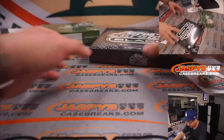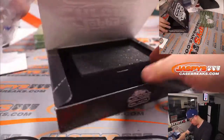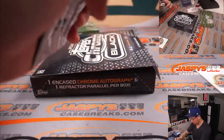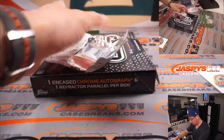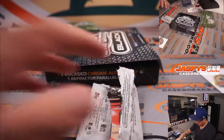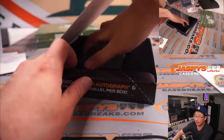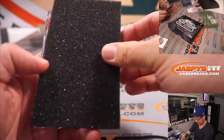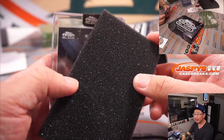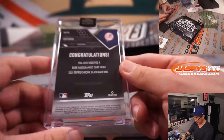All right, let's do the Chrome Black first. There's Gerrit Cole, 54 out of 99. And the encased card is going to be, it's a Yankee, and it's Oswald Peraza, rookie autograph for the Yankees, Dusty with the Bronx Bombers.